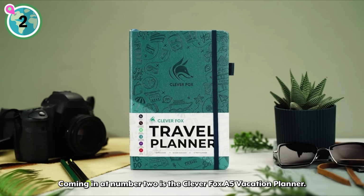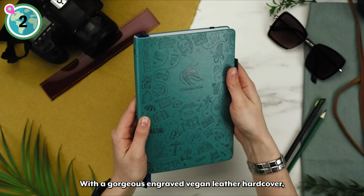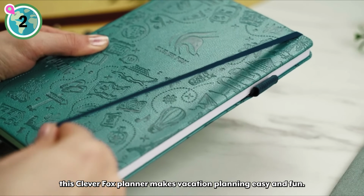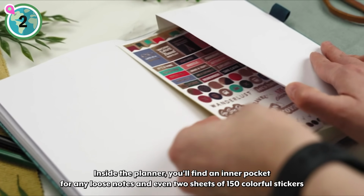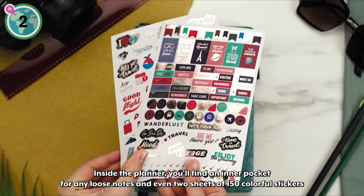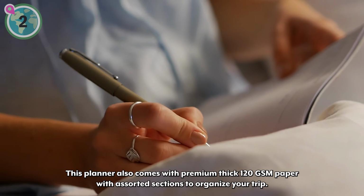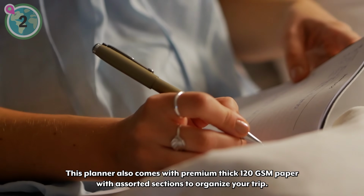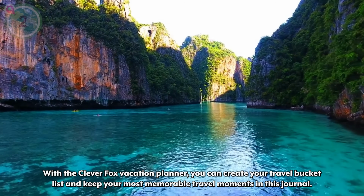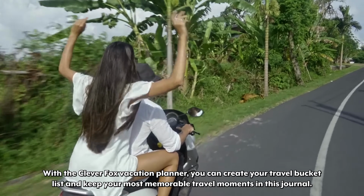Coming in at number 2 is the Clever Fox A5 Vacation Planner. With a gorgeous engraved vegan leather hardcover, this Clever Fox planner makes vacation planning easy and fun. Inside the planner, you'll find an inner pocket for any loose notes, and even 2 sheets of 150 colourful stickers for you to decorate your planner with. This planner also comes with premium thick 120 GSM paper with assorted sections to organise your trip. With the Clever Fox Vacation Planner, you can create your travel bucket list and keep your most memorable travel moments in this journal.